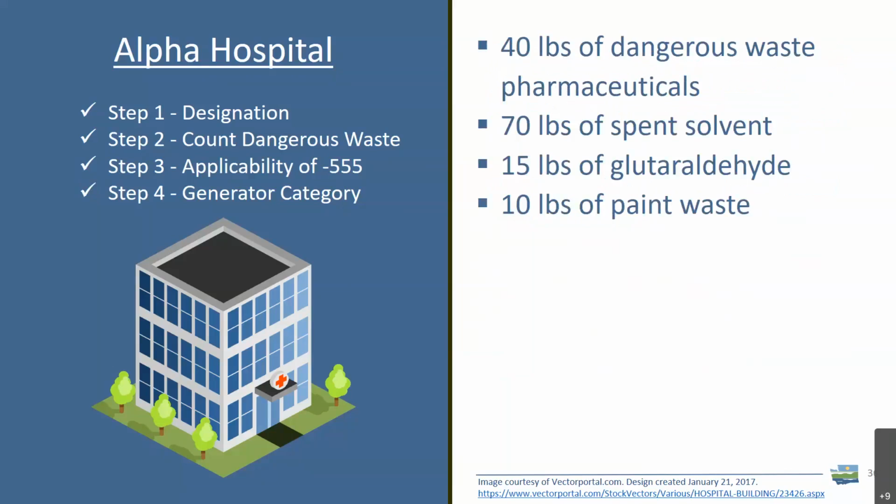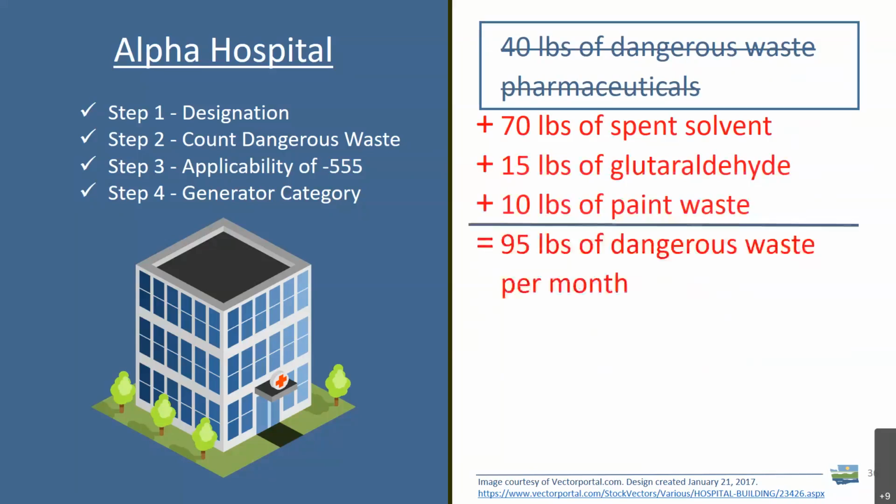So moving on to step 4, to find out which rules Alpha Hospital must follow when managing their non-pharmaceutical dangerous waste. As a reminder, here are the wastes that Alpha Hospital generated in a month: 40 pounds of dangerous waste pharmaceuticals, 70 pounds of spent solvent, 15 pounds of glutaraldehyde, and 10 pounds of paint waste. Since Alpha Hospital must manage their dangerous waste pharmaceuticals under Section 555, they do not count dangerous waste pharmaceuticals towards their generator category. So they add the remainder of the waste generated in a calendar month to get 95 pounds of other dangerous waste.